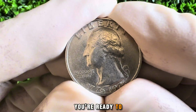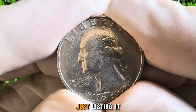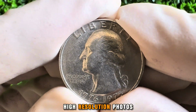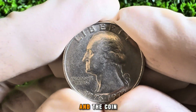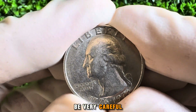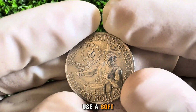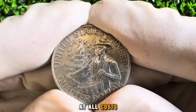And what if you're ready to sell? Well, selling a coin like this isn't as simple as just listing it online. You'll need to take clear, high-resolution photos showing both sides of the coin. Make sure the lighting is good and the coin is clean, though be very careful not to damage it by cleaning it too aggressively. Use a soft cloth or gloves when handling, and avoid fingerprints at all costs.